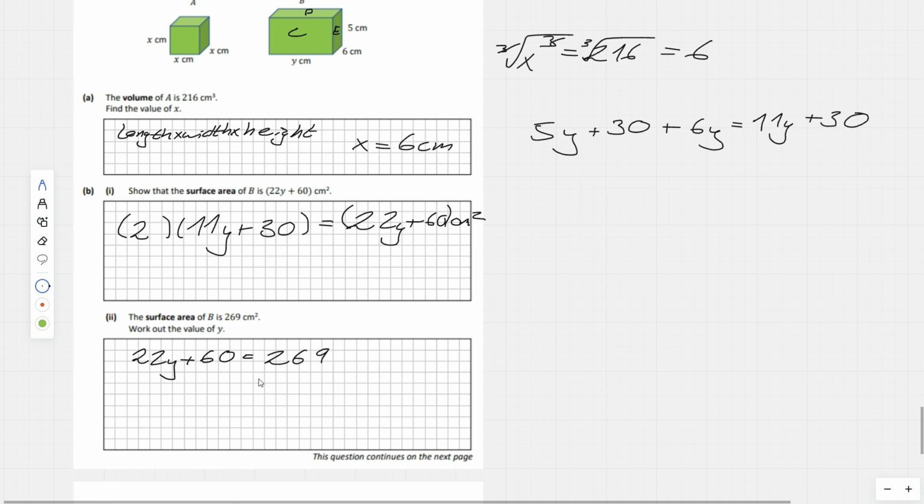So we're saying the surface area of B is equal to the surface area of B in a nutshell. So we're saying they're the same, but we have it written in two different terms. So we can say 22y plus 60 is equal to 269. What I'm going to do is minus 60 from both sides, so that we just have the letters on one side and all the numbers on the other side. So we're going to get 22y is equal to 209.